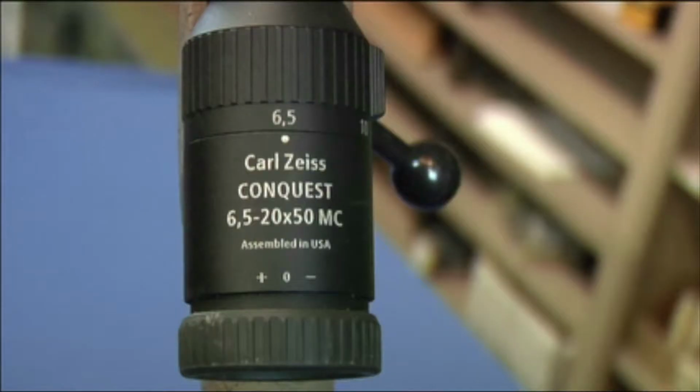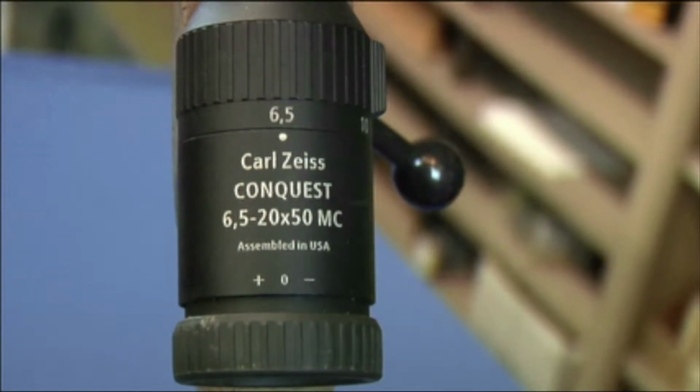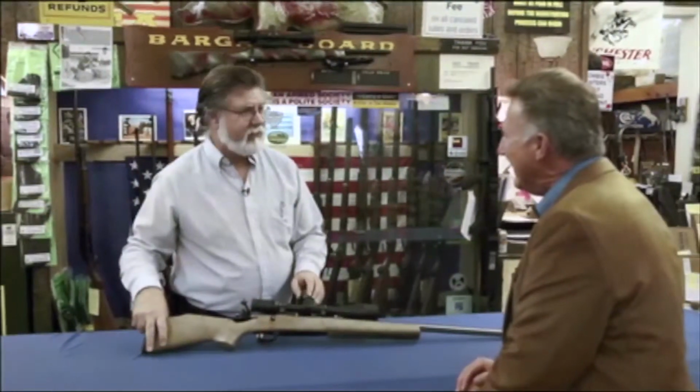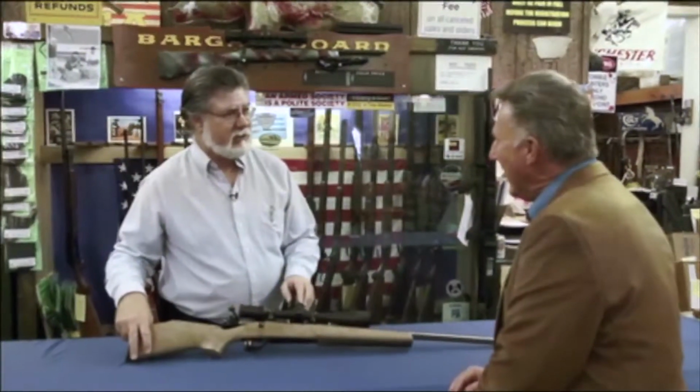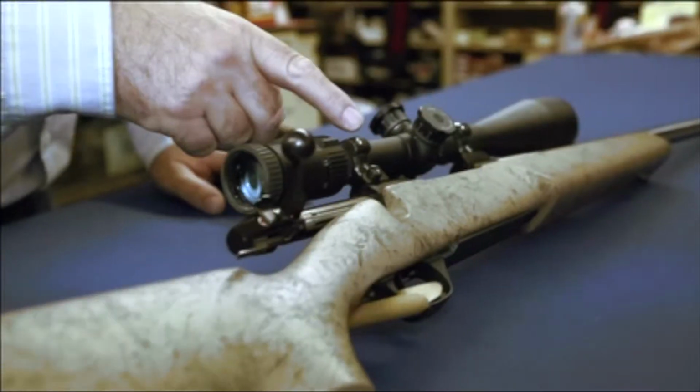This is a Zeiss scope. It's a Carl Zeiss Conquest. It's a really nice target scope. You put this whole thing together and this is a precision rifle. Scopes are kind of difficult to price, you know, up and back. But this one, realistically, it's about a $1,000 scope.